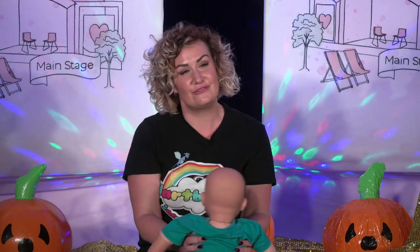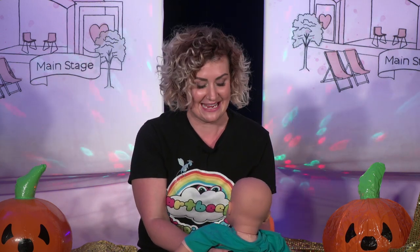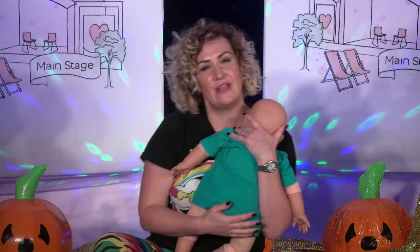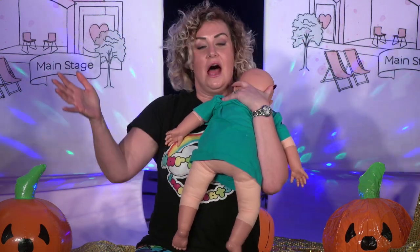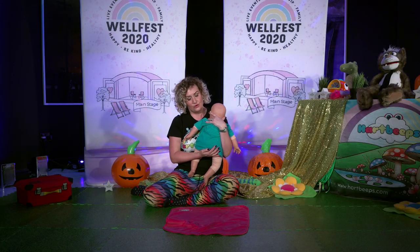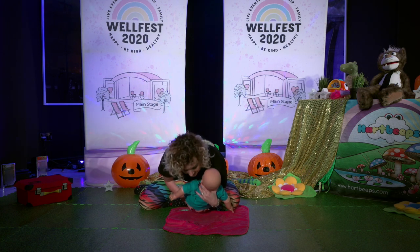Okay, it's now time for us to lie our babies down and get ready to row our boats all the way to our adventure today. So we're looking now at the Moro reflex. So the Moro reflex happens when you lay your baby down sometimes a bit too quickly and they jolt and react and it upsets them. So if that does happen when you lay your baby down, just remember to keep some contact and keep as close as you can as you lie them down.